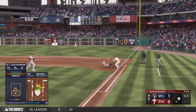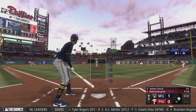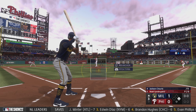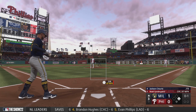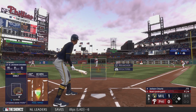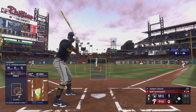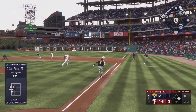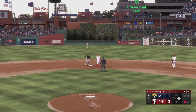Step off. Oh, he jumped early. Save! And a foul ball. Runner at first with no outs here. Trying to move him over here. Goes to second for one. And he'll eat it and be happy with the out.